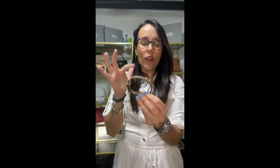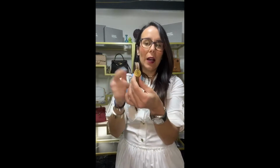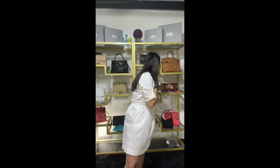And all of the jewelry from Hermes, vintage or new, is gold plated. I believe it's 18 karat gold plated unless you go for one of the rare pieces. So this is most likely 18 karat gold plated as well. But all the jewelry, new or vintage, is gold plated for Hermes. And it's just a great everyday piece. Lovely taupe, one of my most classic colors from them.